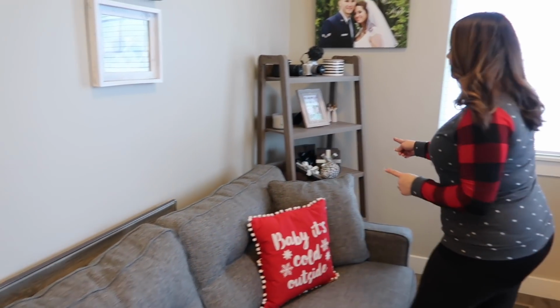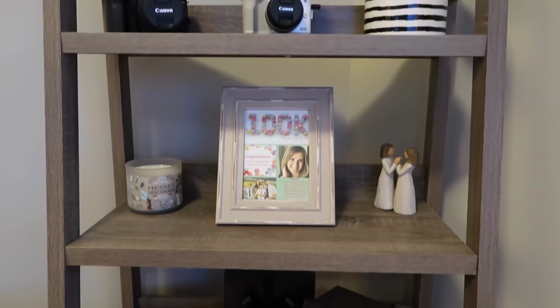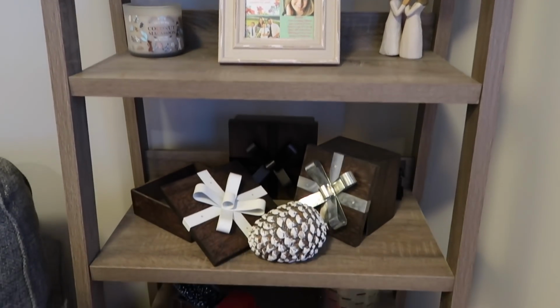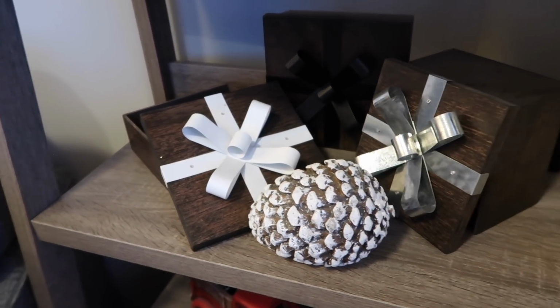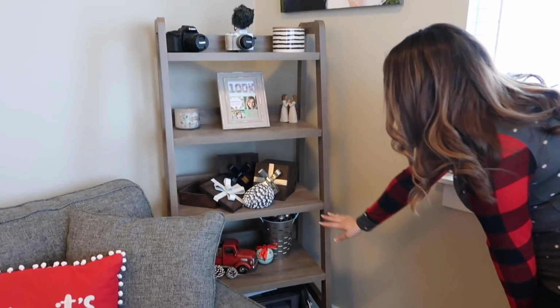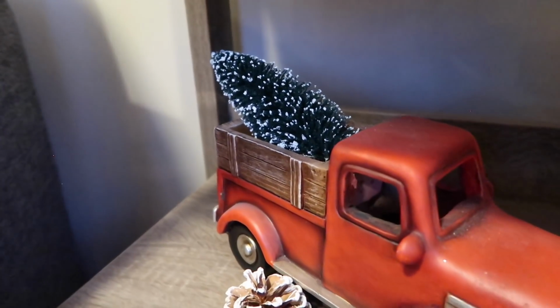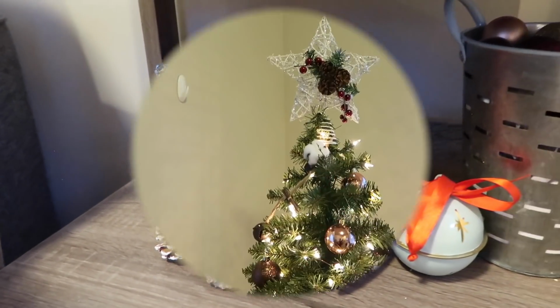And then over here on my little ladder bookshelf, a lot of this is just my camera equipment. And then in here, I've just decorated it with these little wooden boxes from the Target Dollar Spot and a little pine cone. This is from Hobby Lobby. And then down on the bottom shelves, I just have a few little decor pieces. These were all from the Target Dollar Spot, and that red truck was from Hobby Lobby last year.